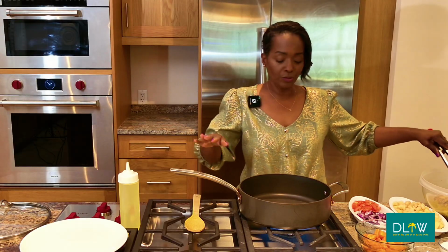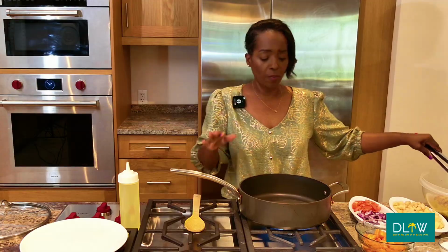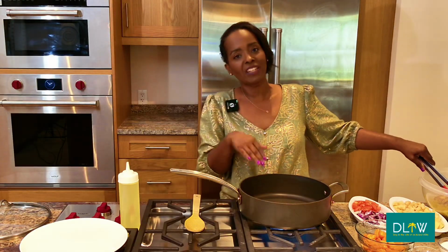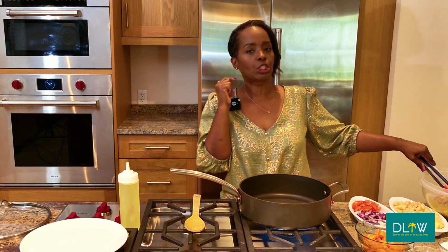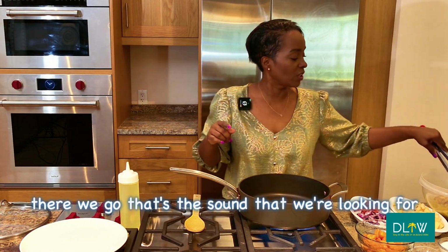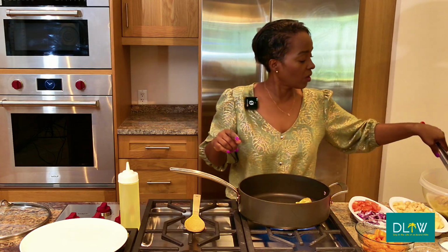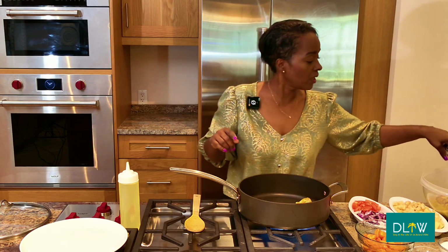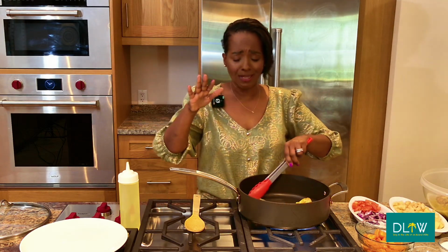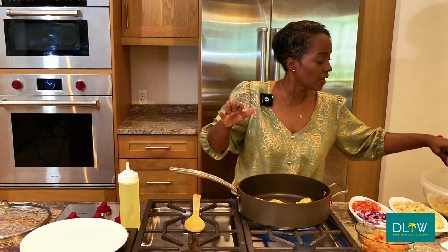So what I'm going to do, we get our pan nice and hot, and then I'm going to start putting the chicken into the pan. But the pan should be hot enough that when you're putting the chicken in there, you should actually hear a little bit of a sizzle on there. So you want to see, there we go. That's the sound that we're looking for when you put that in there. And we are going to get this chicken going. You don't want to crowd your pan because you're not trying to steam the chicken. You're really just trying to get it nice and brown, okay?